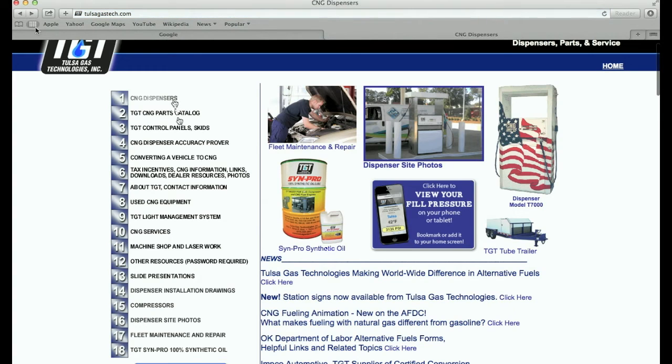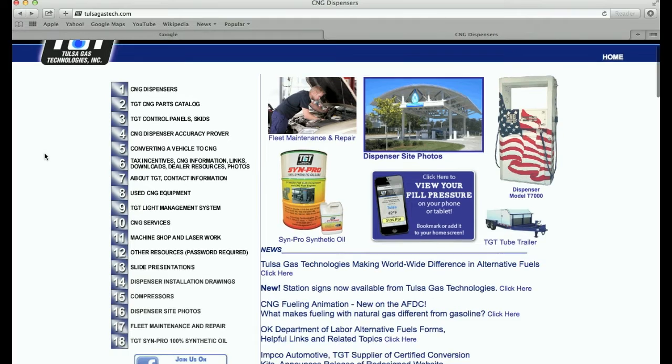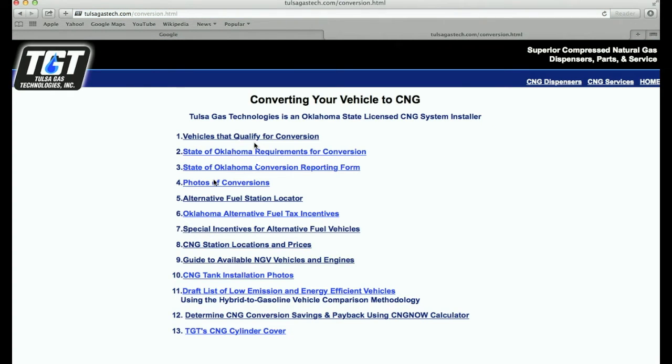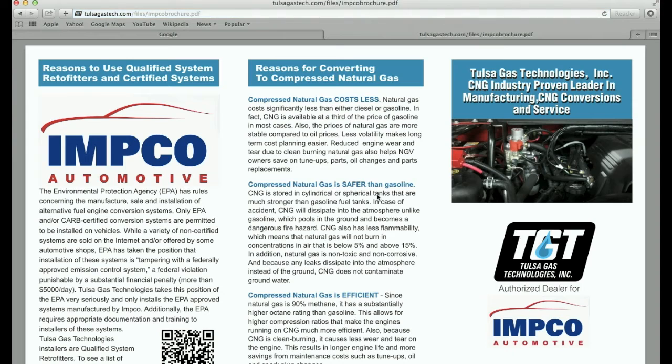Okay, so converting a vehicle to compressed natural gas. I'm pretty sure that's what we clicked on. Yeah, so vehicles that qualify for conversion, we clicked on that. Brochure, maybe let's just download a brochure. So, still trying to find if my vehicle qualifies.